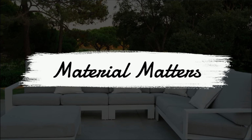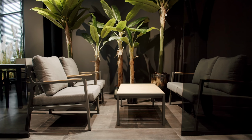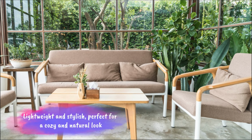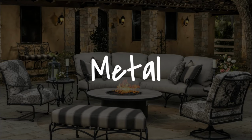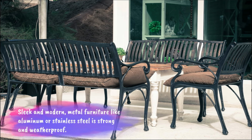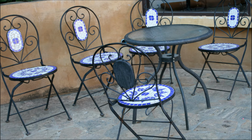Material matters. The material of your furniture affects its comfort, maintenance, and longevity. Let's break down the most common options. Wicker: lightweight and stylish, perfect for a cozy and natural look. However, synthetic wicker is a better choice for durability and weather resistance. Metal: sleek and modern, metal furniture like aluminum or stainless steel is strong and weatherproof. Just ensure it's rust resistant.